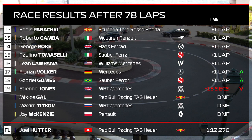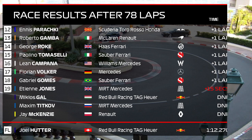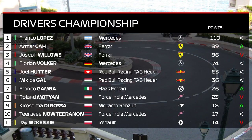Enis Parachki 12th, Roberto Gamba 13th, George Roke 14th, Palladino Tomaselli 15th, Campana 16th, Tommy Volker actually up to 17th, sorry. Gabriel Gomez 18th, and Jones down at 19th with his 52nd time penalty, so yeah, he was last. So Volker moves up to 17th, that's going to be nothing for him. With Mikla Scow, Maxime Titkoff and Jay McKenzie, of course, not finishing the race. And Amar Carr is closing the gap to Lopez, the gap only 11 points to the Argentinian.